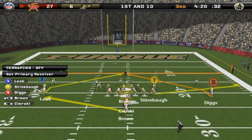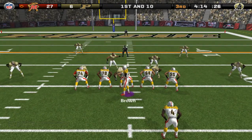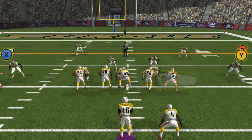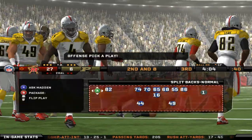Hey, let's go. The last time they were inside the 20, they got a touchdown out of it. Hey, stretch. I can do it, baby. Here we go, baby. Watch your eyes. Here we go. Hold the look. They give it to the halfback. Williams comes up to make the play at the 17.